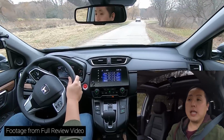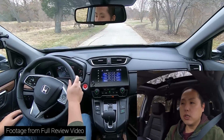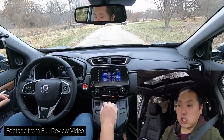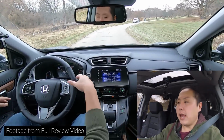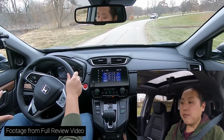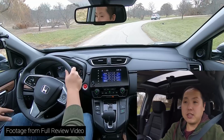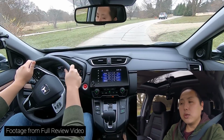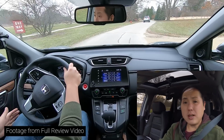I don't know how Honda did it. They're magicians or wizards who figured out how to utilize every single inch of the interior, and you get so much space. This rivals the space in a lot of midsize SUVs, and I'm not joking about that. The back seat, the second row I showed you guys, has an enormous amount of space.